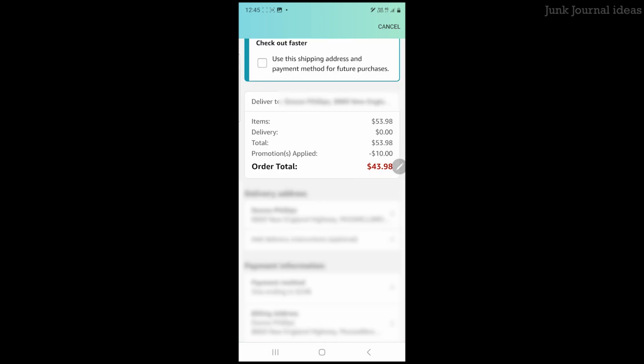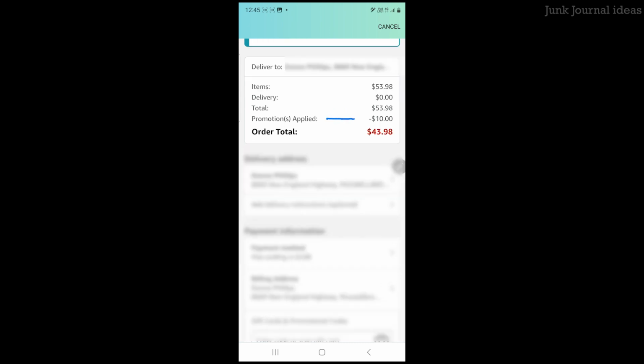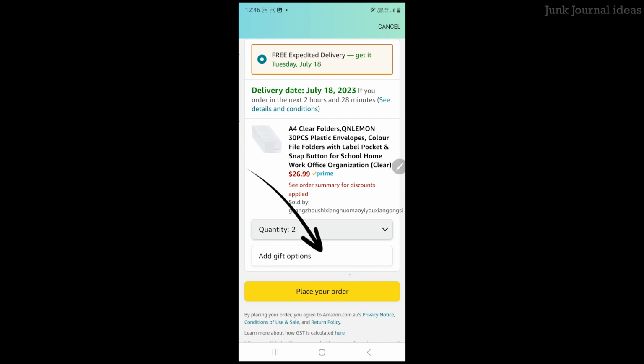Now I'm coming back up to the top of my screen and it's changed from $53.98 down to $43.98. So you can see here my minus $10. And don't forget to come down here to this yellow button and click on place your order.